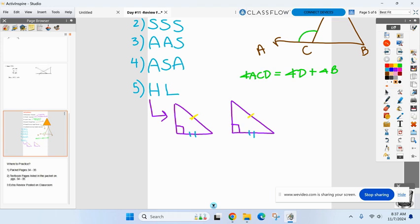A couple things when you're doing a proof. You can only use HL if you have what type of triangle? You must have a right triangle. Right triangles. Does that automatically mean though, if you have right triangles, it's automatic HL? Don't fall into that. Yesterday you guys were doing a proof and you saw a right triangle and everyone was like HL, HL, HL. It's not automatic HL. You have to have the sides across from the right angles congruent and a pair of legs.